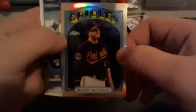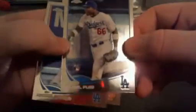Nice card. For the Orioles. And a Puig rookie base card for the Dodgers. Nice hit there. Let me put the Puig in a cover real quick. And in a top loader. Alright, next pack.